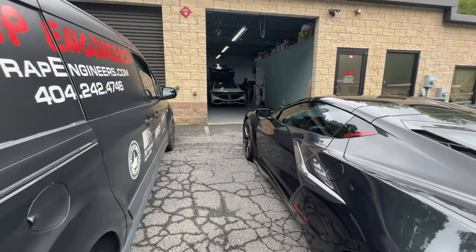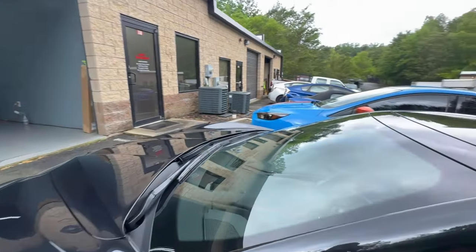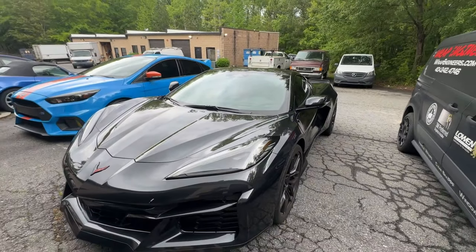So they've got the door open here. They're going to be pulling the car in shortly and getting to work on the windshield. I'll introduce you to the owner here in just a little bit, but looking good.